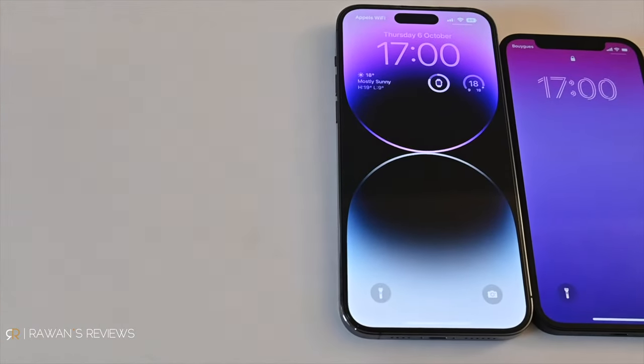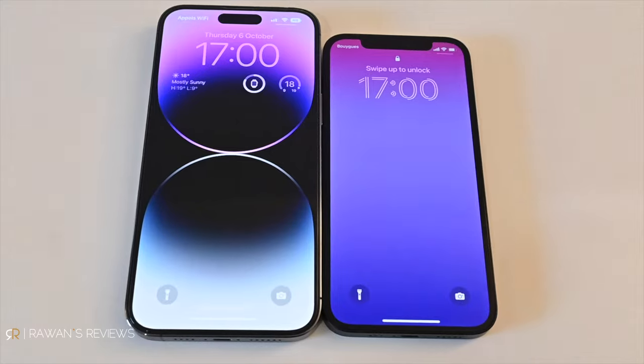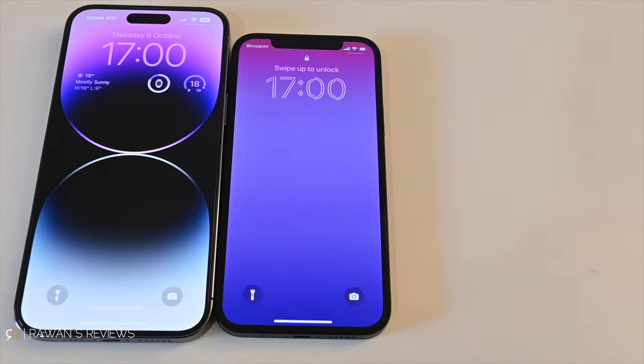And the idea behind this video, if there's anyone in a similar position, not necessarily upgrading from the iPhone 12, but from that size phone, because I went through a process, should I go big or not? So here's my experience in case it helps.